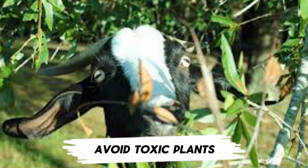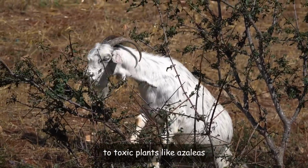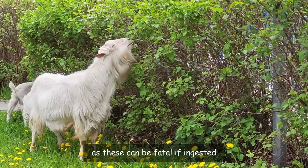Avoid toxic plants. Always make sure that your goats don't have access to toxic plants like azaleas, rhododendrons, or oleander, as these can be fatal if ingested.